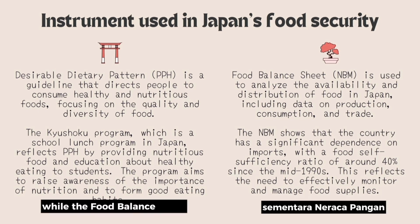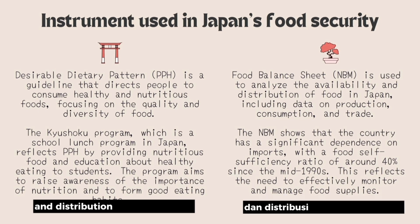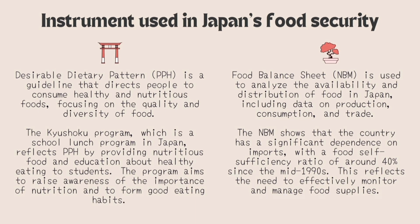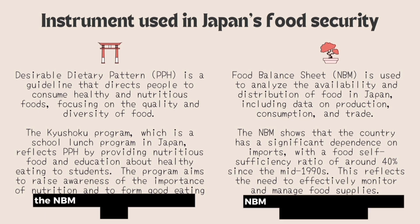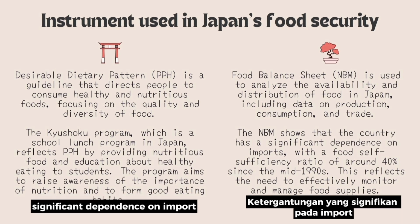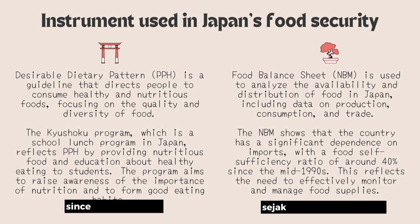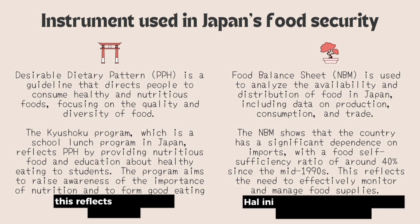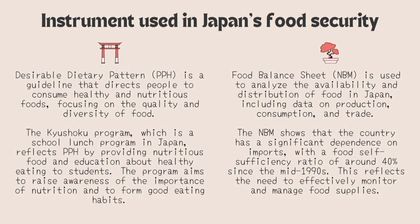While the food balance sheet or neraca bahan pangan is used to analyze the availability and distribution of food in Japan, including data on production, consumption, and trade. The NBM shows that the country has a significant dependence on imports with a food self-sufficiency ratio of around 40% since the mid-1990s. This reflects the need to effectively monitor and manage food supplies.